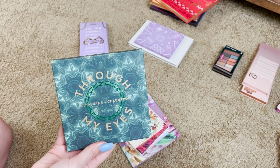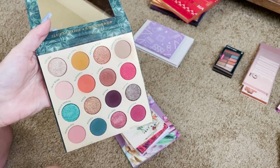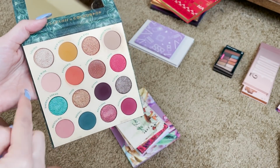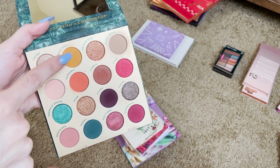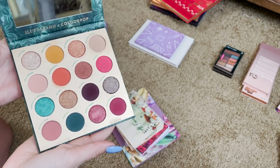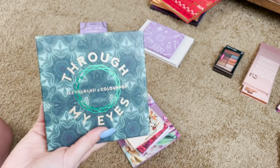Then I have the Through My Eyes I Love Sarah E X Colourpop palette. This I love, especially for summer. So this is going in my summer drawer. Again, you got your basic neutral warm tone shades, but you've got pops of emerald green, pops of purple, and a really pretty mustardy yellow there. Really pretty. Love this palette. The quality is beautiful. The colors are unique. I love it. I'm gonna keep this one and put it in my drawer.